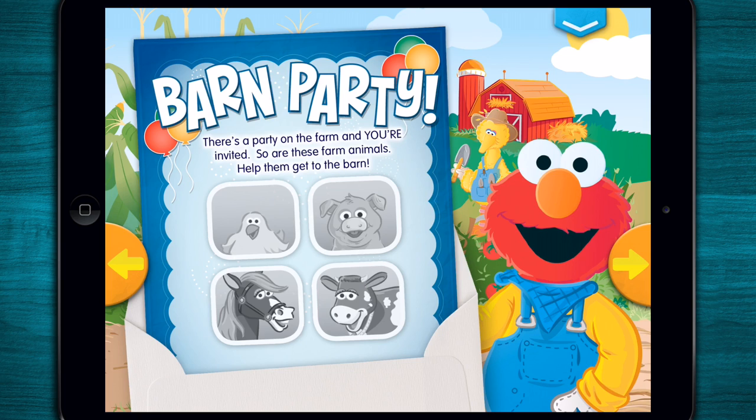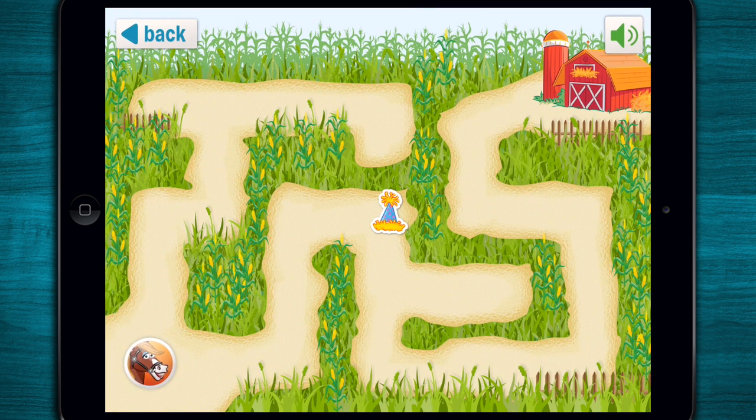There's a party on the farm, and you're invited. So are these farm animals. Help them get to the barn. Tap the play button to start. Tap any farm animal. Move the horse through the maze to the barn. Use your finger.